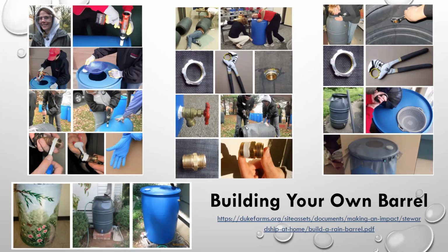And if anybody's interested in doing this, you can feel free to contact me. I've done a couple of workshops where we've built our own rain barrels. So once you do it a time or two, it's not too difficult. There are some tips, like getting a bulkhead fitting and some tools that you can use that make it a little bit easier than just striking out on your own. So if you have questions about building a barrel, please just feel free to email me or give me a call, and I would love to help you with that.